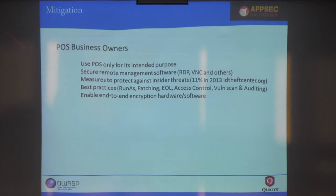But the most important here, and I rated them like that, is that the ones on the top are the easiest or cheapest to do, and as you go to the bottom, they become more expensive to do. Enable end-to-end encryption, hardware and software.